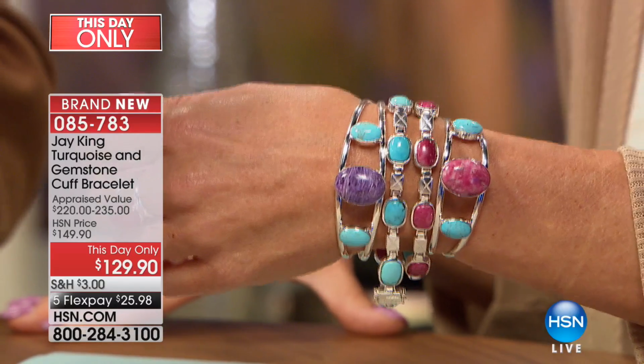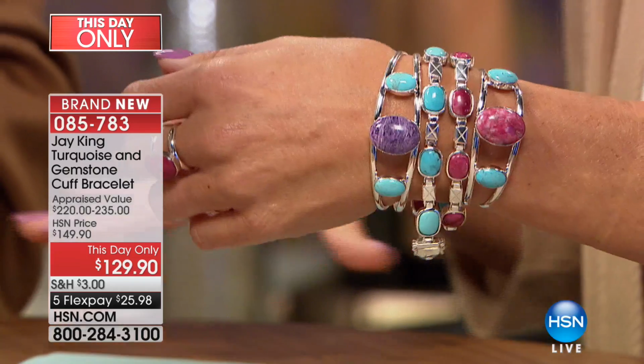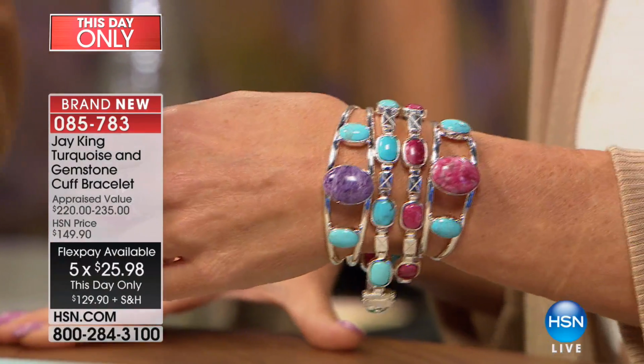You bet we are excited. This appraised from over $220 to $235. 5 Flex Pays for today, part of our More to Love big special weekend, or 6 Flex Pays with your HSN charge card.